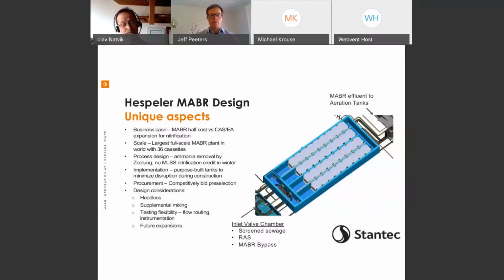Testing flexibility, as I mentioned before, there's lots of flexibility to allow for different flow routing of screened sewage through the MABR, bypassing the MABR as well as the RAS. We also have some online instrumentation to be able to monitor more closely the ammonia removal.